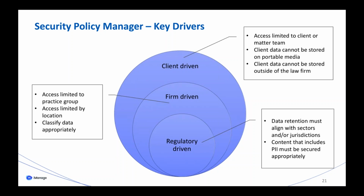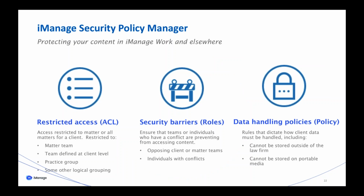It doesn't really have anything to do with your internal constraints. It's because regulations say that you have to secure things a certain way. So Security Policy Manager allows you to set up policies that are driven by these key drivers and address all of these different solutions and situations. So again, looking at the different layers, restricting access by access control lists on the matter or document level certainly is one of the key things the policy manager can do.